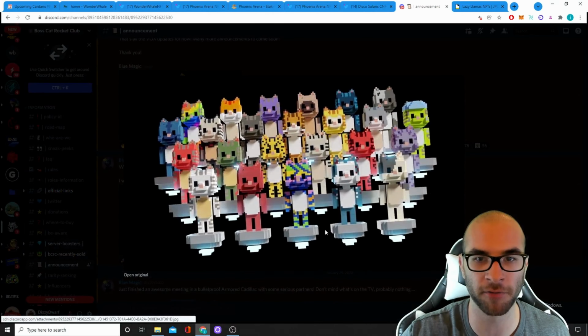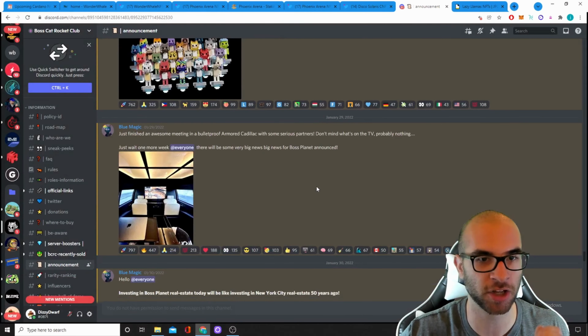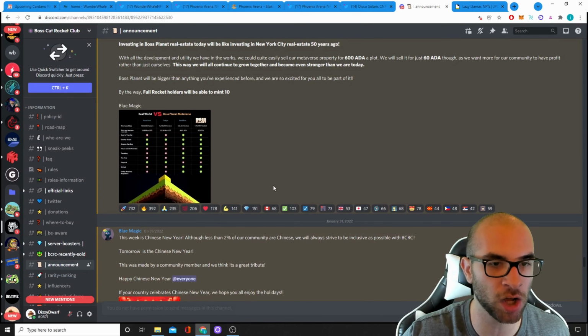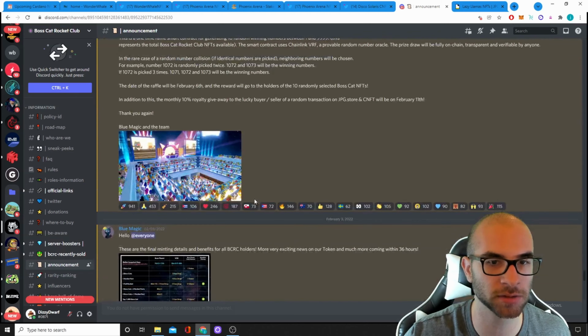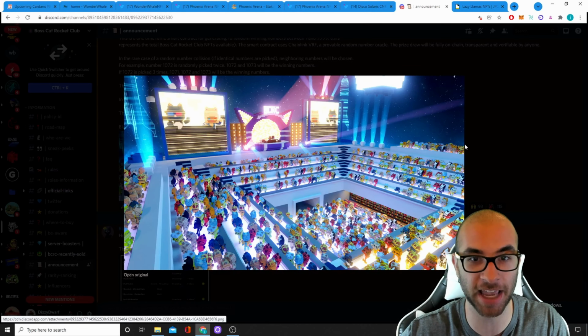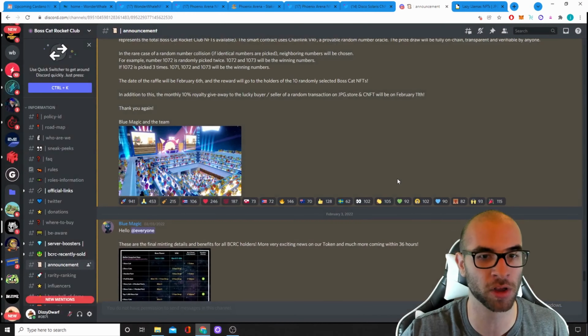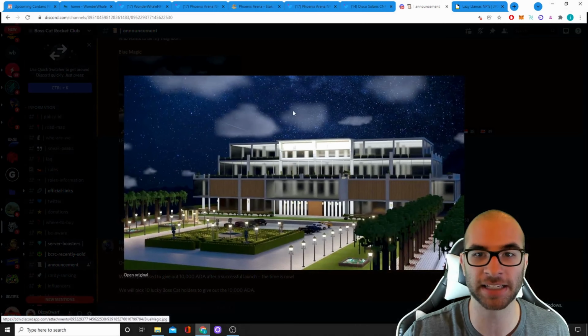They're going to have these different Vox cats, which are going to be kind of your playable characters, your 3D characters. And they also showed that they're already showing some of the art. So this is like kind of a concert, I don't know, some sort of party. And then they have these different houses.